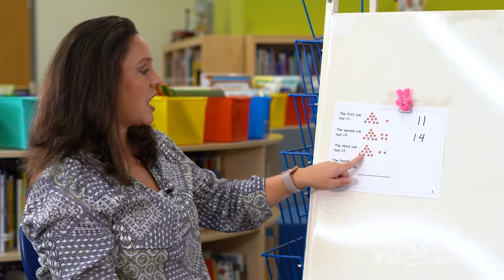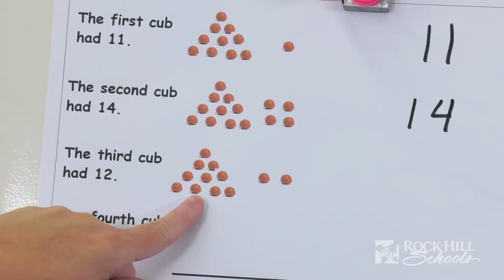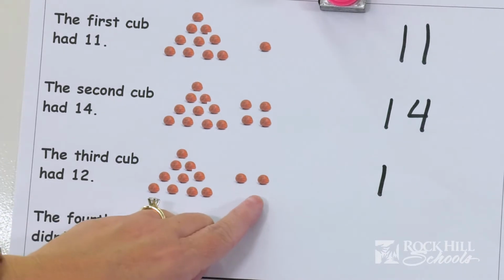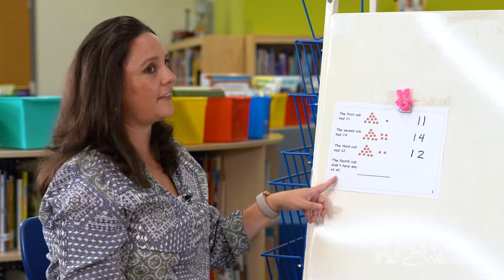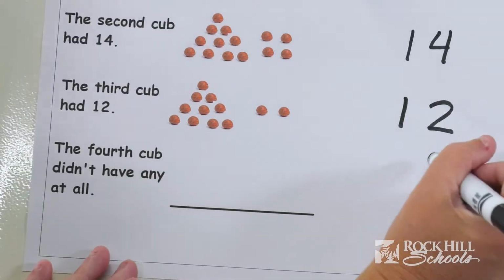The third cub had 12. How many groups of 10 are here? That's right, 1 group of 10 and how many singles? 2. Look here. The 4th cub didn't have any at all. What number do we write to represent none? That's right, 0.